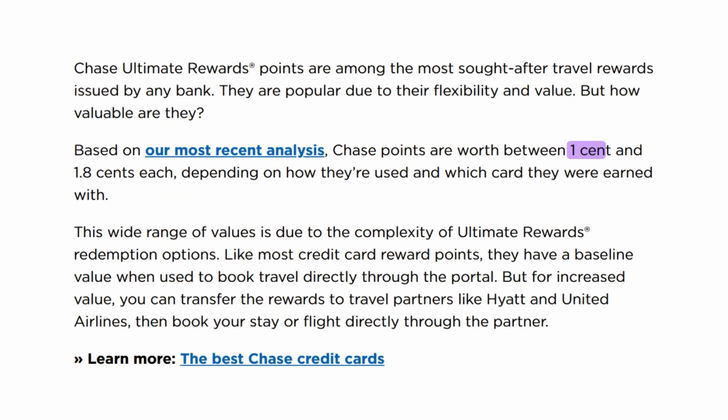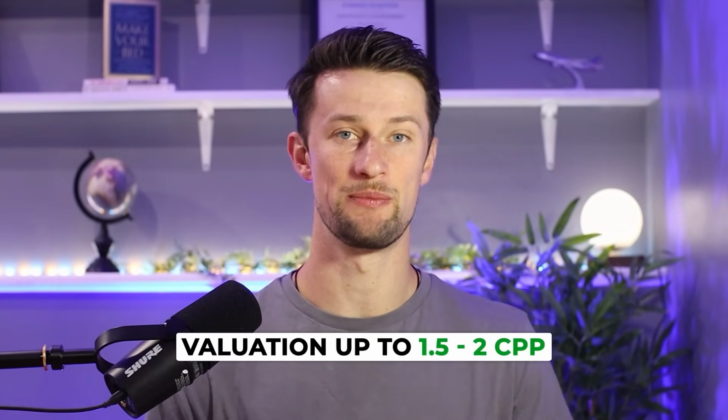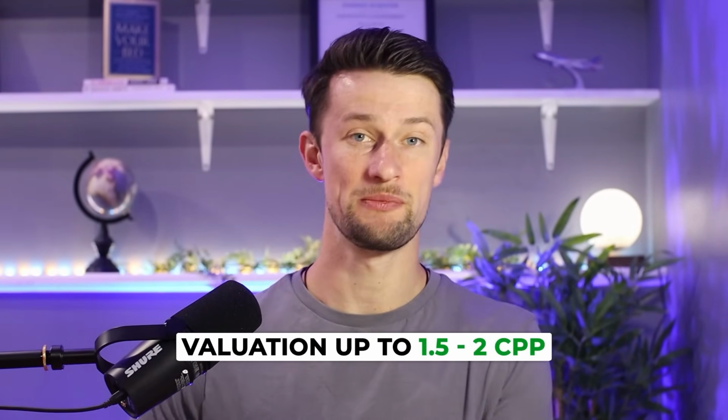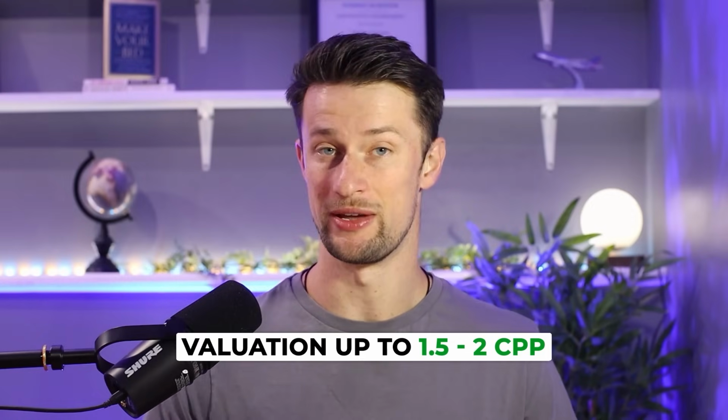That's because Chase points are flexible. You're guaranteed a 1 cent per point redemption in the portal, if not more, if you're able to activate their new points boost feature, which, if you can find the right flight or hotel, will get your valuation up to 1.5, all the way up to potentially 2 cents per point for those choice redemptions.